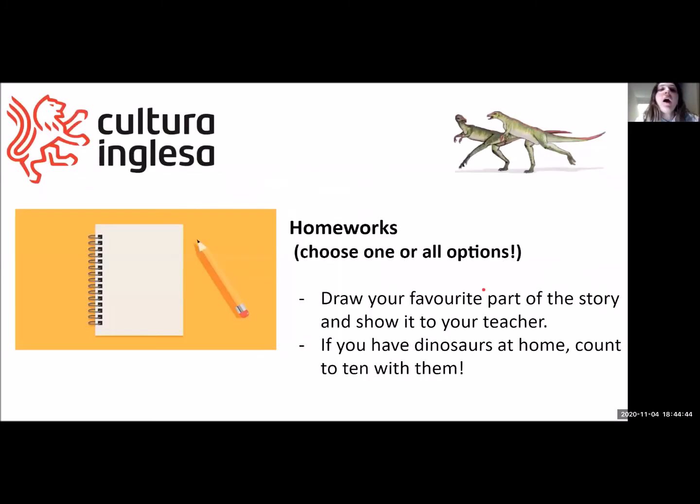So, what can you do for homework? Well, you can always draw your favorite part of the story, or you can draw your favorite dinosaur and show it to your teacher. If you have dinosaurs at home, you know, plastic dinosaurs or stuffed dinosaurs, you can always count to 10 using your dinosaurs at home.